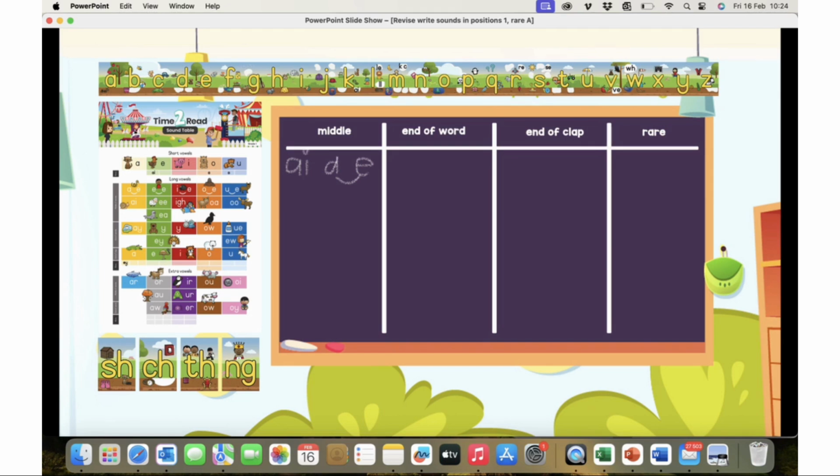Good job. Next, I want you to write the A that we use at the end of a clap word. Boys and girls, it is a single letter A. Yes, at the end of a clap word, we have a standalone A.